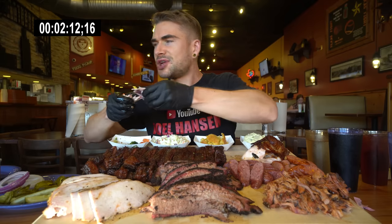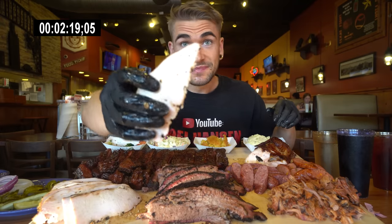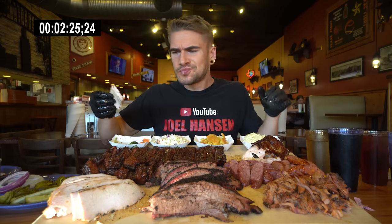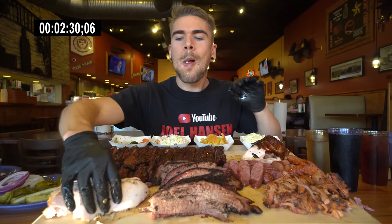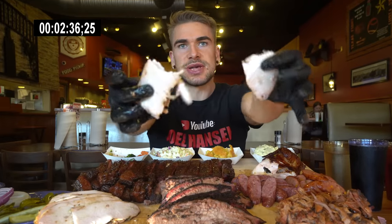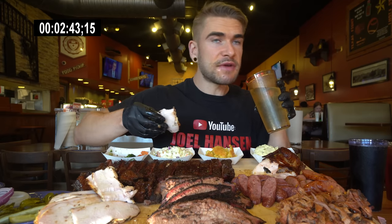What's the secret to such a juicy chicken? You have one? Whatever they did, guys, they got it right. Try this turkey. Oh, yeah. Mm. Salt, pepper, guys. I love Texas-style barbecue. It's just simplicity at its best. Look how delicate that turkey is. It really is my favorite.